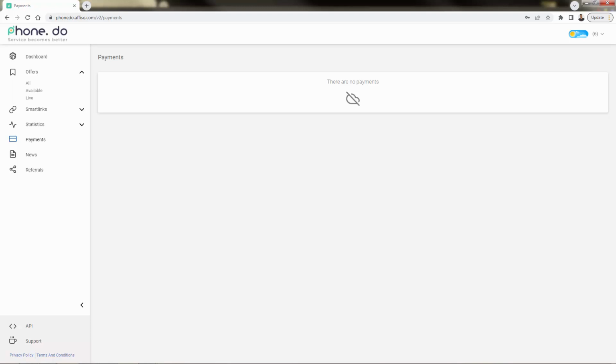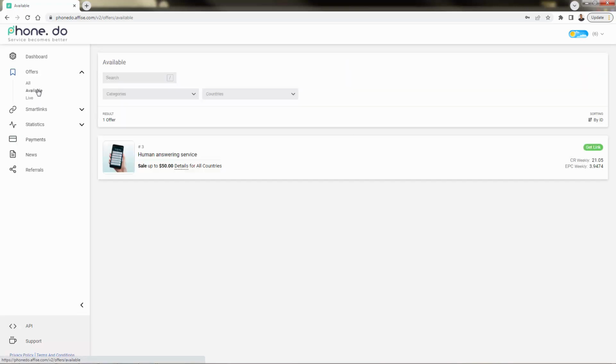So let's talk about offers now, and we're going to come over here. There's 3 different subsections here: the all offers, the available offers, and the live offers. And the all offers obviously is going to be a list of all the offers. The available offers will be all of the offers that are in public status that are going to be connected by your manager. And that does sometimes mean you're going to need to request approval for some of these available offers. For example, this one right here, the $50 per sale over here. And once you get that connected, this is going to show up in your live offers here as well.